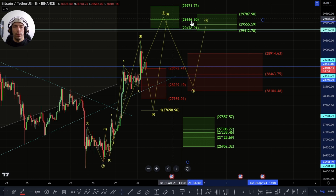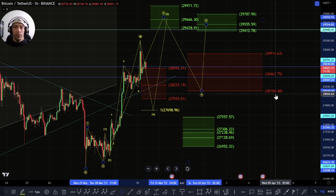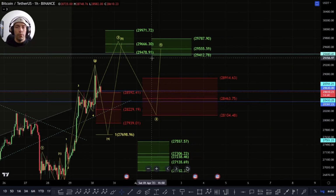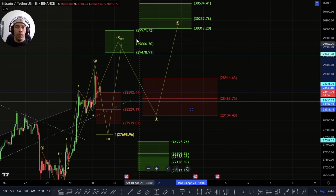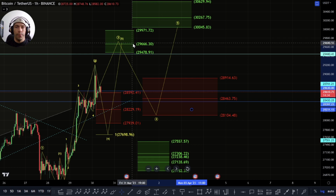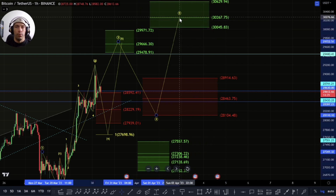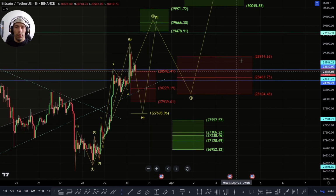If we do move up into this higher range here, this 29,666, be keeping an eye again on this 50% level, this 382, which could actually be here towards this 28,463, and there's this lower range, this 28,104. If we do get a move down into these zones, basically, once again, same thing. We're looking for that possibility of a fifth wave here, and that could actually look to bring us up towards this 30,000 area. So this is something we're going to have to just keep an eye on.